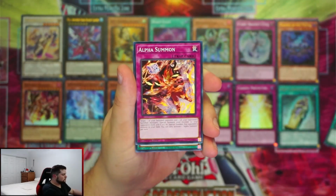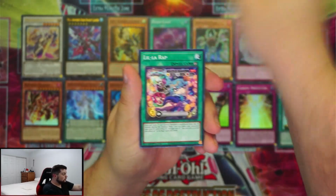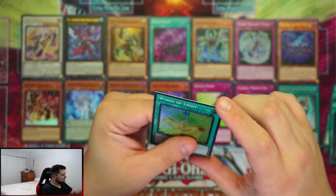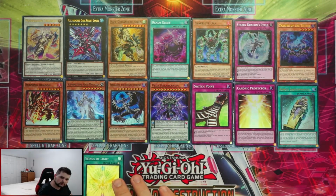Confrontation, Red Arrows, Alpha Summon, Entrust, Gremlina, Play, Soul, Leela Wrap, and Wings of Light. Ooh, that's a really nice looking card. Wings of Light. During the main phase, add 1 Supreme King Dragon or Supreme King Gate Pendulum monster from your deck to your hand. Or if you control Supreme King Zark, you can special summon it instead. Interesting. That's actually really good.